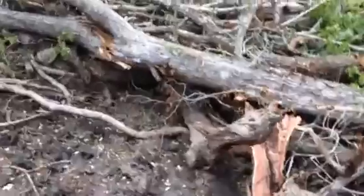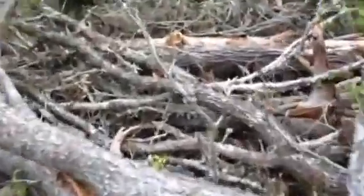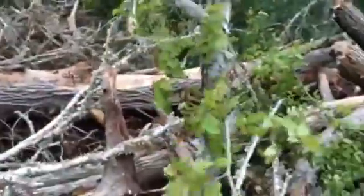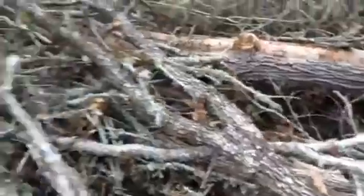Does that hardwood tree look like a mesquite? Does this tree look dead? That tree look like a mesquite? Is this a mesquite? No mesquites in here.